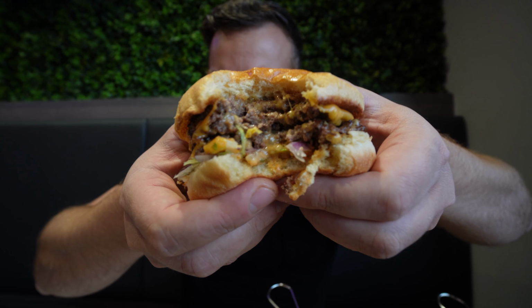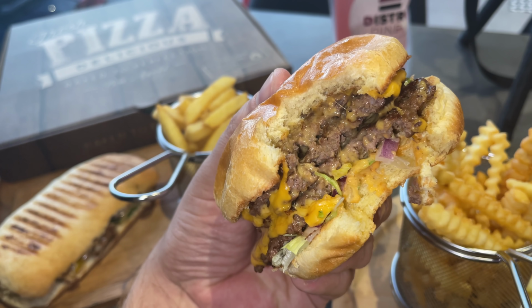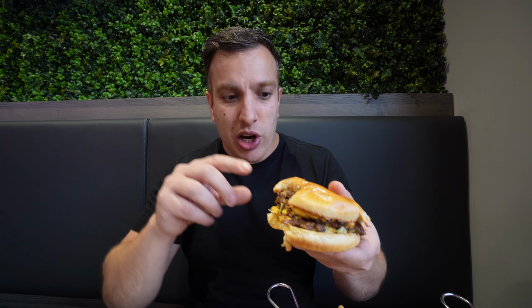I love the cheese in that. The onion adds some acidity. That's pretty darn juicy there as well. I quite enjoy that. Juicy, flavorful. It's a nice brioche as well. Quite a compact burger, but really good sort of meat to bread ratio, with a side of crinkle cut fries.